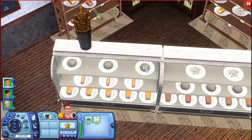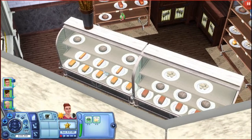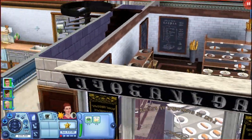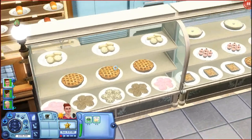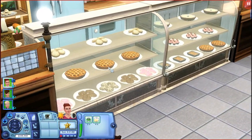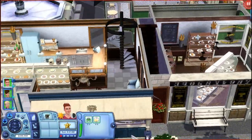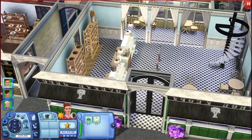It looks like they have bread over here, baguettes, and some loaves, and these are probably cupcakes. My gosh, you guys. And on the other side, we have some pies, some rolls, of course, some more pies, and some more cookies, and some more cupcakes. Oh my god, you guys, I'm dying. I cannot believe I love this thing so much.